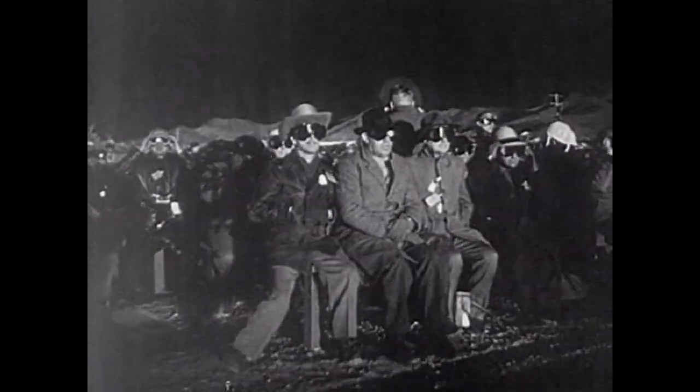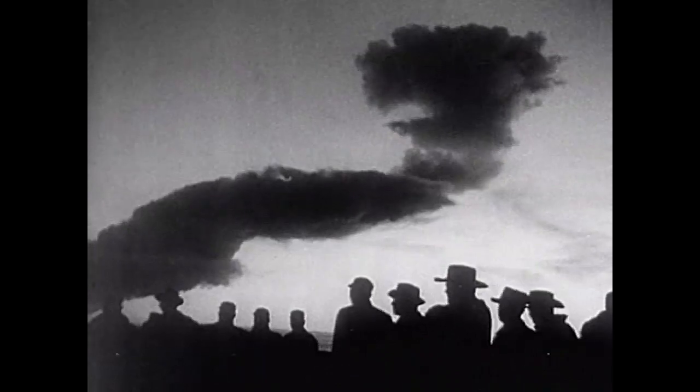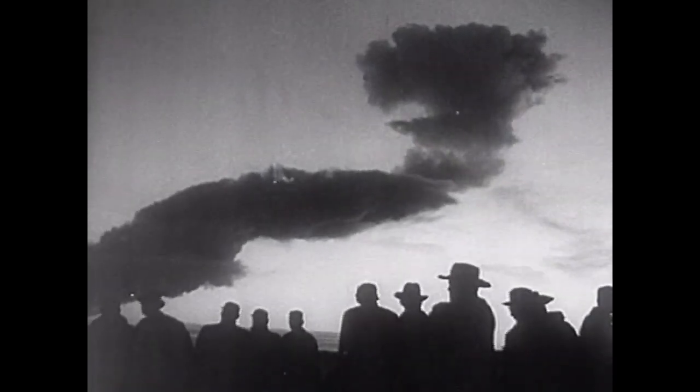Blinding flash silhouettes observers 7 miles away. Then its ugly mushroom cloud swirls skyward. Within an hour, the dirt-caked troops, all safe, have abandoned their foxholes and are pushing through a veil of dust as GIs pointing Geiger counters lead the way.